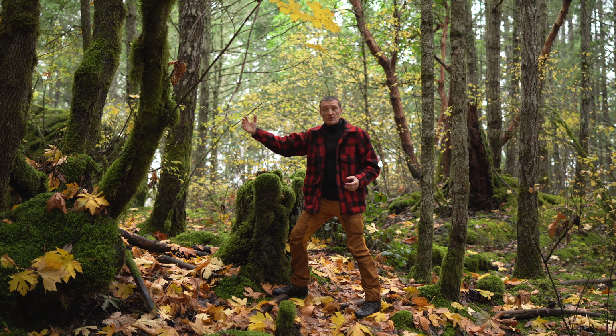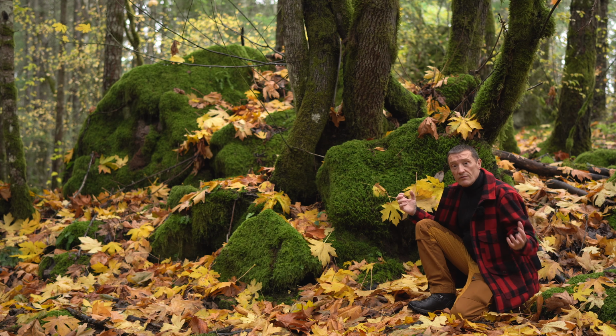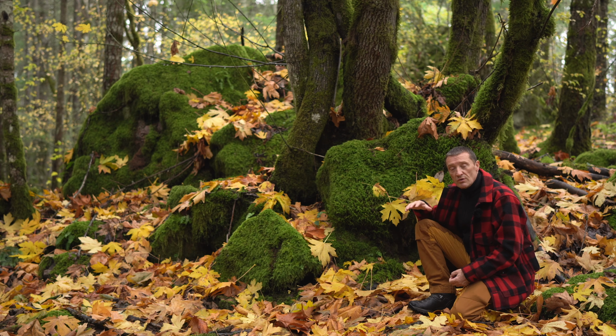Might not get another image today, but we came out later in the afternoon just as a recce for where we're going to go in the morning. We've got a few locations we're going to try out in the morning, but I'll see how this image works out, put it on the screen above, and I hope you like it.